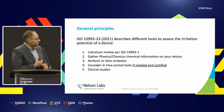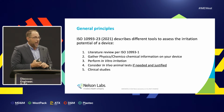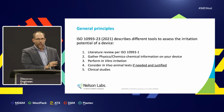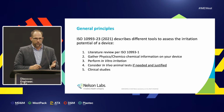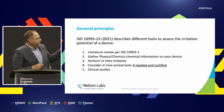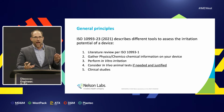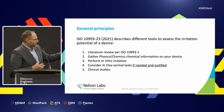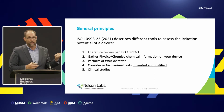If there's something on your device that's an irritant, you gather physical or chemical information. Then, if you can't justify out irritation at that point, you do the in vitro irritation. Then, if something happened in the in vitro, or if you're in a category that can't use the in vitro, only then do you go to the animal tests.